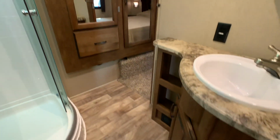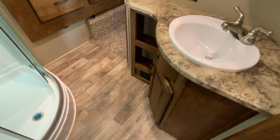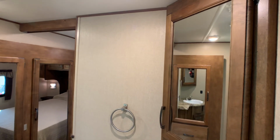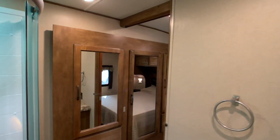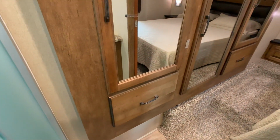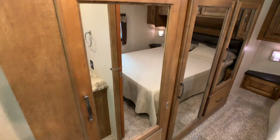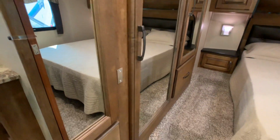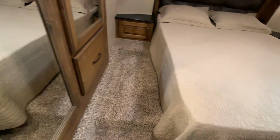Kind of back up, show this vanity area here. And a medicine cabinet, not just a mirror. Super Lights will sometimes just give you a mirror. All right, this is going to be your third slide out, walking into the walk-through bath, into the master bedroom. And the third slide out is going to be mostly closets. Kind of get the idea of that.